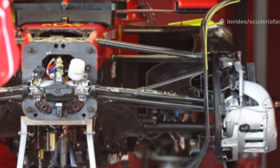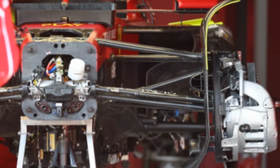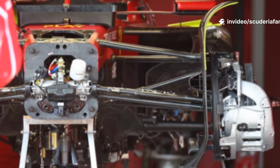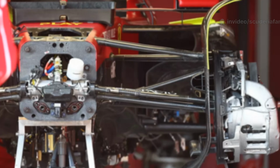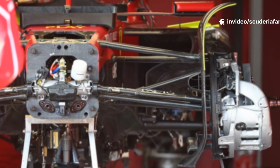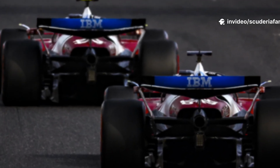The FIA has conducted several post-race inspections of Charles Leclerc's Ferrari SF-25, including targeted analyses of the brake system after the 2025 Spanish Grand Prix, even investigating the potential use of asymmetric braking systems, although no violations were discovered. Although the FIA claims that Charles Leclerc's car was selected randomly for these checks, there is skepticism regarding the randomness of the selection process.